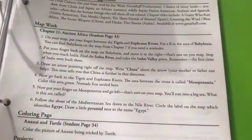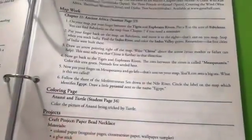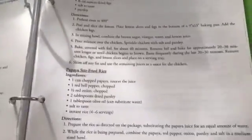The map work tells you step by step what you should be circling, what you should be coloring, and also asks reinforcing questions about the narrative. So that was a lot of fun. And there's also regular coloring pages and other projects like I mentioned. This is a lot of fun, and even recipes. So I really loved it, and I felt like the teacher's manual and the activity book were 100% worth it.